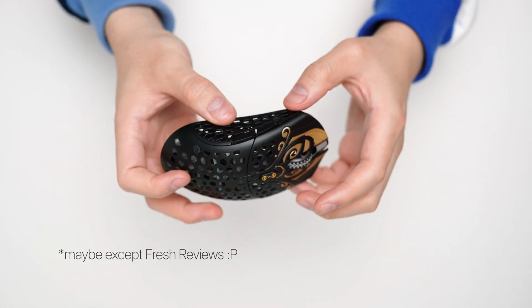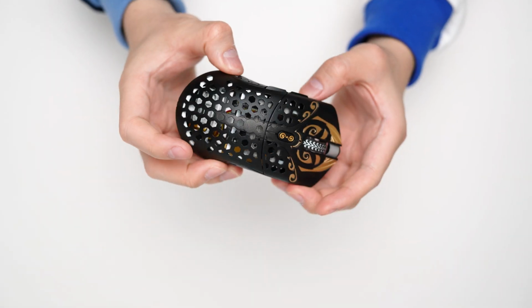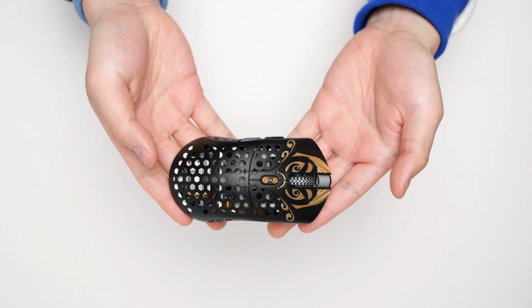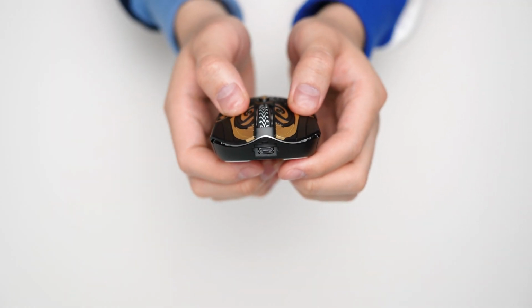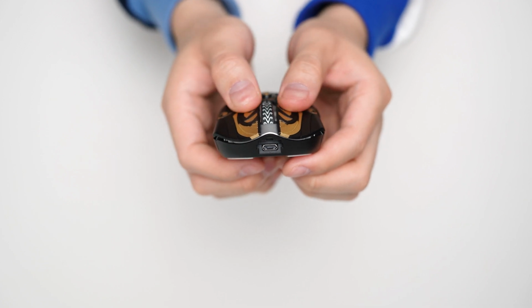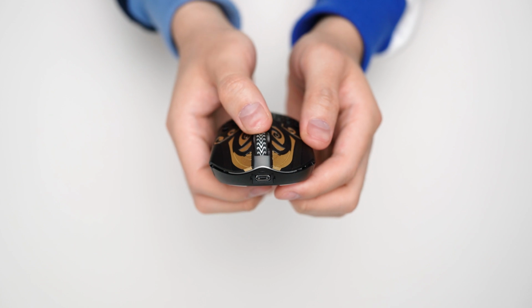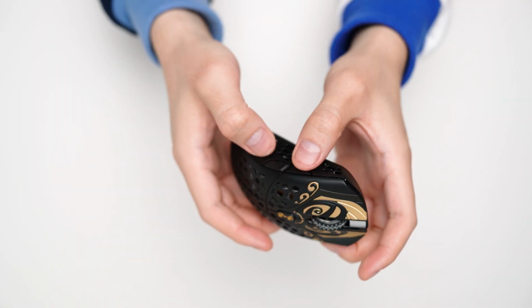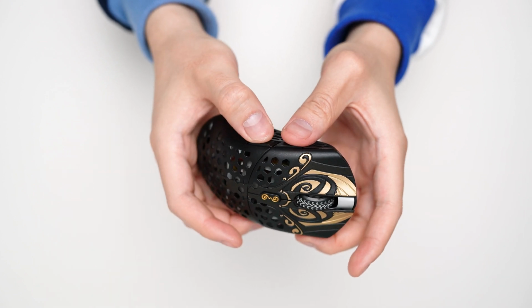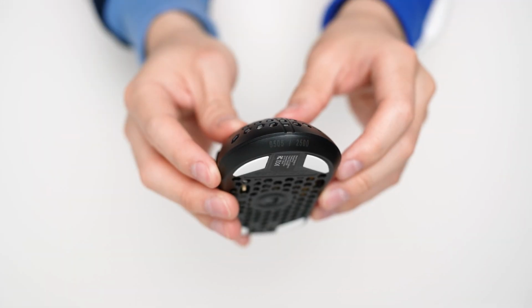Just having this mouse in hand right now feels awesome. It's super light, of course. Clicks feel stiff. I don't have any wobble on my copy yet, I don't think. This mouse feels great. 505.